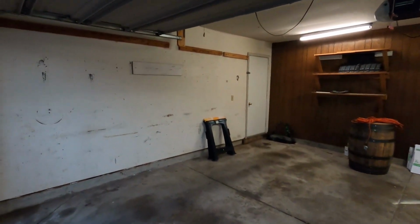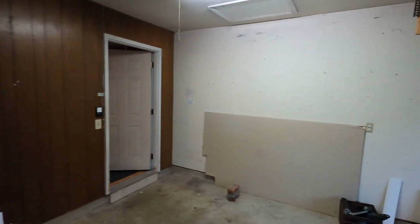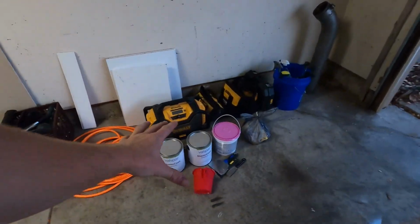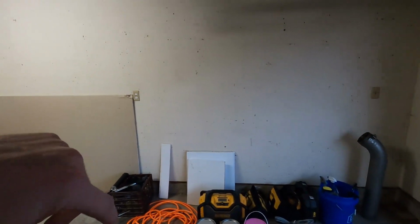And you can see this garage is just shot. Everything about it. Look at these walls. I mean, what, they drilled a million holes to find the stud? Who knows? So, got some drywall, got some paint. I gotta go get more stuff for this because we are gonna do a garage transformation on this channel.